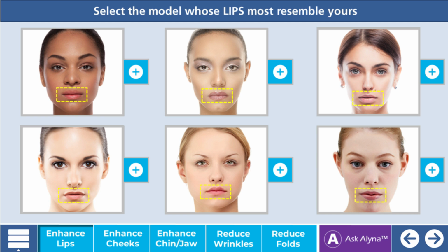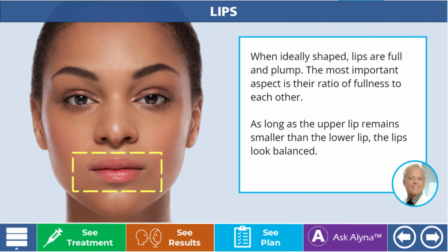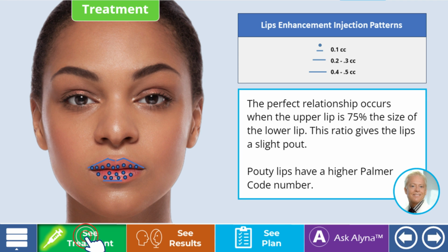Let's begin by looking at enhancing the lips. As you can see, there are 6 models, but let's say our patient has identified model number 1 as the set of lips that most resembles her lips, so we'll click on her. On this screen, you get some basic information about what aesthetically ideally shaped lips look like, how to evaluate the lips, as well as a typical treatment demonstration video. This all occurs in real time for the prospective patient, enforcing the fact that you truly are an aesthetic medical expert. To proceed, you click Treatment.